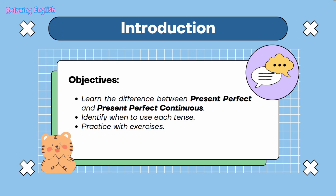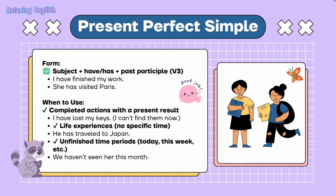First, we'll learn the key differences between these two tenses. Next, we'll identify when to use each one with real examples. Finally, we'll practice with exercises to test your understanding. Ready? Let's dive in. The present perfect simple follows this structure.